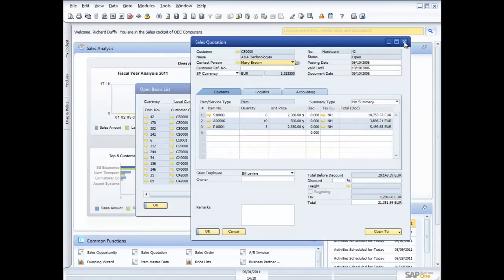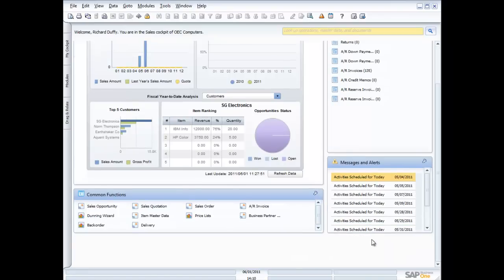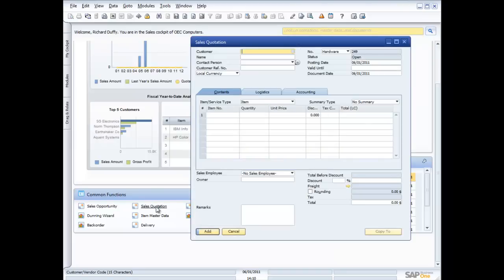Let's go back to our cockpit. So I've got my open items list. The other thing that you'll notice is I've created what we call a common functions area, or a common functions widget. Now in the sales team, I work with sales opportunities, sales quotations, sales orders, invoices, price lists, business partners, and so on. So with this common functions widget, I can just quickly and easily click on sales quotation and bang, I'm ready to start issuing a quotation for a customer.